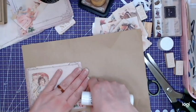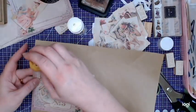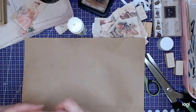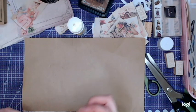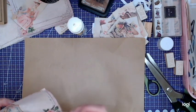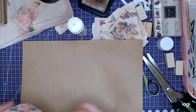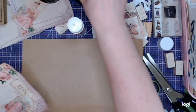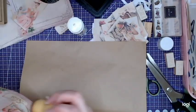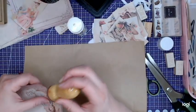Space between these two. Oh darn it, I forgot the ink. Oh, why do I always do that? Always forget to ink when I'm filming. Always. I don't know what it is. Like the camera gets on and I look at the time and then I'm like, oh, I gotta hurry. Let me slap this down real quick. And I'm not even done. Not even ready.